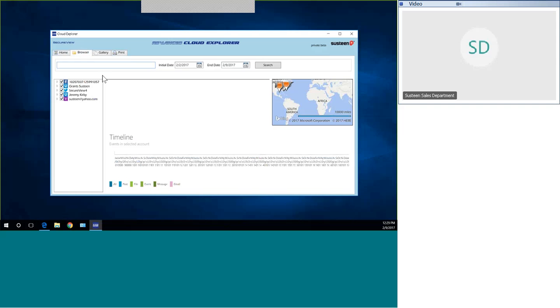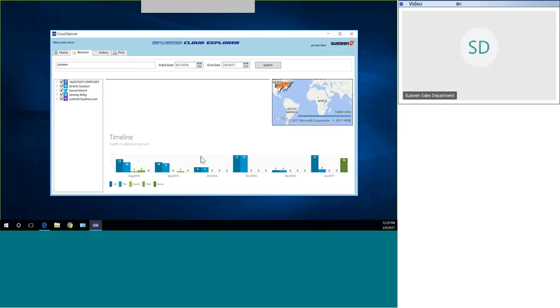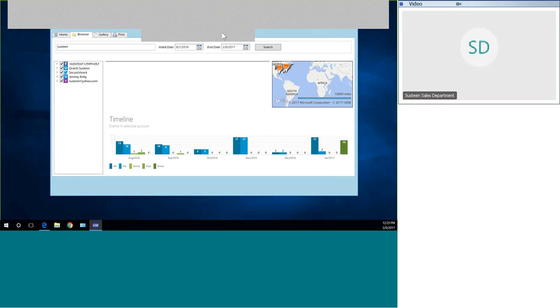So you have a few different options. Number one, obviously, keyword search at all times. Okay, so I'm just going to type in Sistine. I'm going to go back a few months. Should pull quite a bit of data. I'm going to hit search, and it's going to load into our timeline down here at the bottom. Let me see if I can make this a little bigger for you guys.